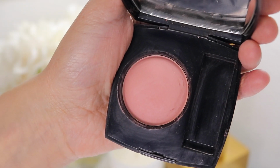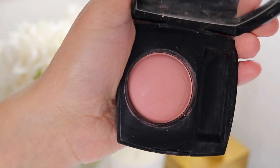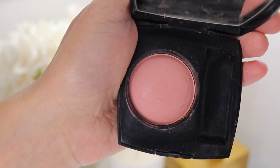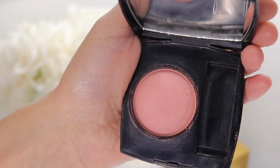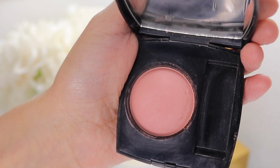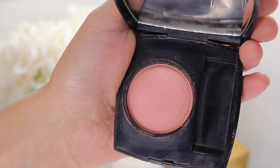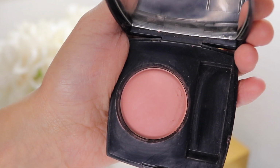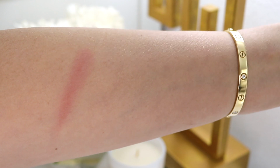Okay, this first blush probably does not come as a surprise. It's number 68 by Chanel. I've used this so many times. I love layering it with blushes, especially ones that are shimmery because this one doesn't have anything detectable in it. It does have a bit of a sheen, but nothing that's going to emphasize pores. So this is just a really beautiful neutral blush on me. So we've got a swatch of number 68 here by Chanel.